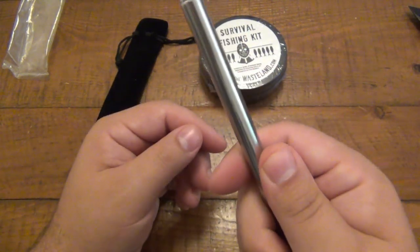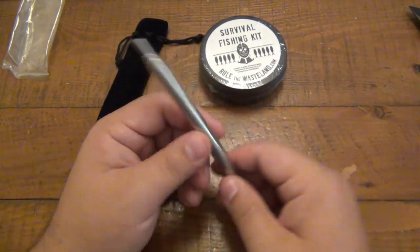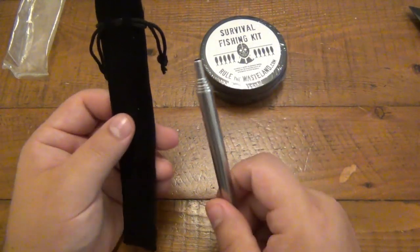So these things are extremely, extremely useful, regardless of whether you buy it from Eric or not. I would definitely recommend these for anyone who does a lot of fire making stuff.